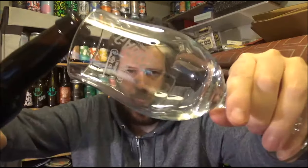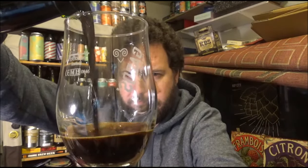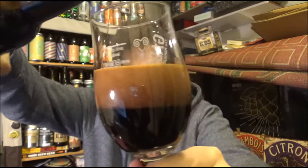Get this beer out into a glass then. I'm going to go straight down the middle. 11%. Wow, that is actually generating a massive head. I'm surprised. Oh, what an idiot.